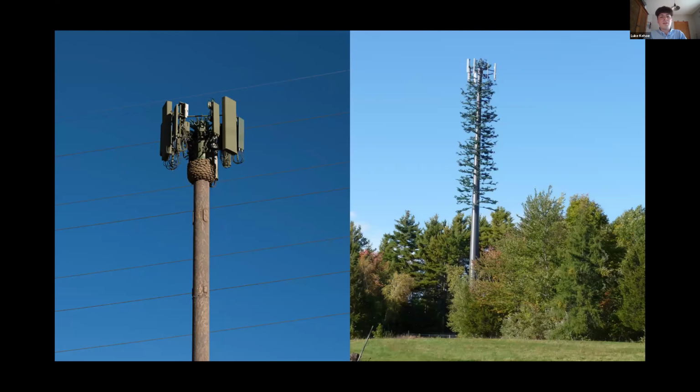Here we see an example of two different stealth solutions that have been deployed. On the right, you can see an example of a poorly implemented solution. It's a monopole structure. It's quite tall. It doesn't conform with the height of the trees below, and it's visually pollutant, even though it would have added cost to the deployment process. So it's difficult to conceal these monopole and lattice structures, and that's the message that I'm trying to convey here.